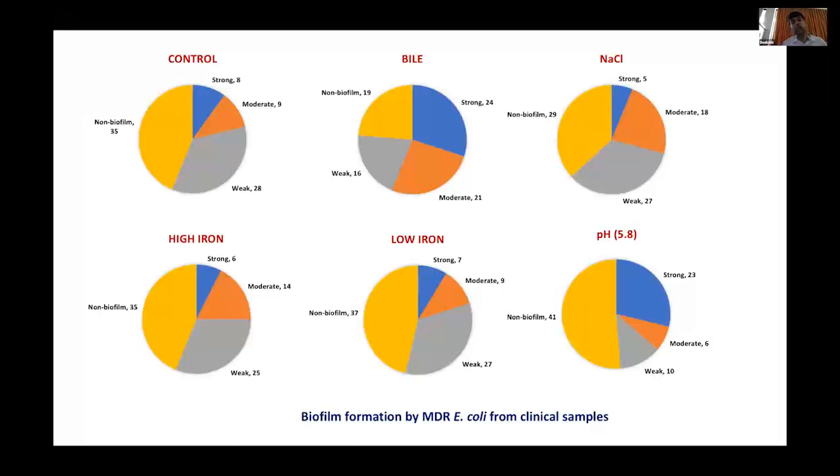Similarly, we have also subjected all our multi-drug resistant clinical E. coli strains as well as environmental E. coli strains to different gut conditions. Not only bile, we subjected them to NaCl, low iron, high iron, pH, or temperature. We found that the majority of the isolates became strong biofilm formers when we subjected them to these gut-related conditions.